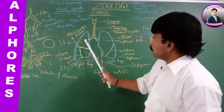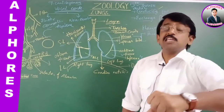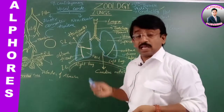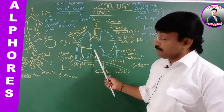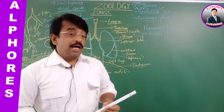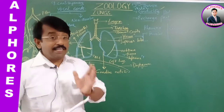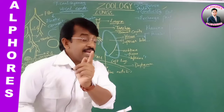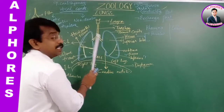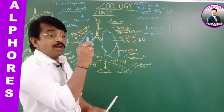Why? Basically, between the right and the left lung there is a cavity named the mediastinum. Strictly speaking it could be called a partition, but it is a cavity, where the heart is present. And the heart, we all know, is fist shaped and slightly bent to the left side. The bending of the heart to the left side forms a notch in the lung. What I am saying is that between the 2 lungs there is a cavity. Some consider it a partition, but it is a cavity where the heart is present.